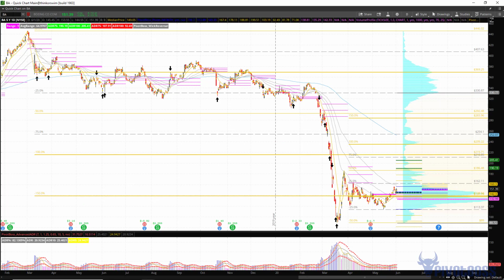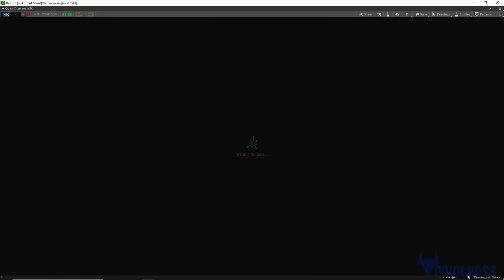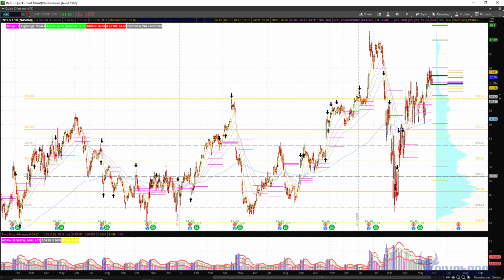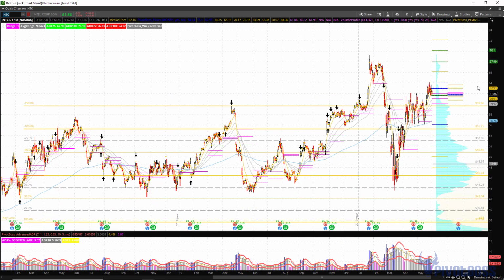Another one is Intel here. INTC. This one was down about $1 today, which is about 1.7%. Decent bounce off the lows from 44 to 64, almost near the highs of the year. Not the best price action. Very choppy price action out of this one. Lots of back and forth. The support level was really good off 44s. That's a really good key level there. This is an old key range over here.